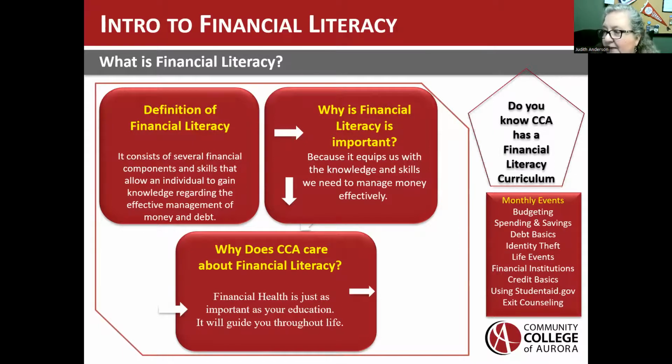And the list of monthly events: budgeting, spending and savings, debt basics, identity theft, life events, financial institutions, credit basics, how to use studentaid.gov, and how to do your exit counseling once you're graduating and you need to start repaying on those loans. Several of these topics will be discussed in other Zoom sessions this week for Financial Literacy Week.